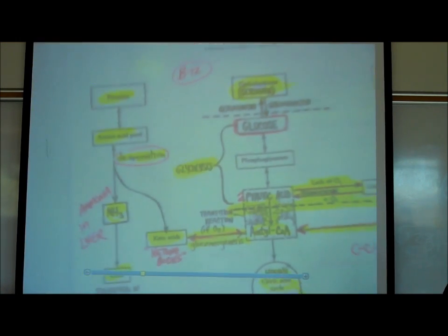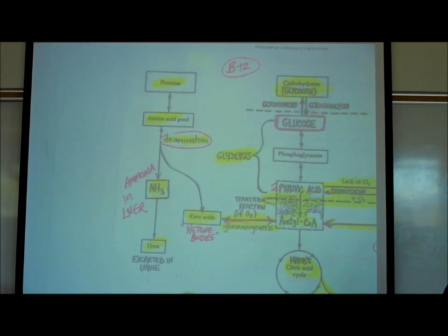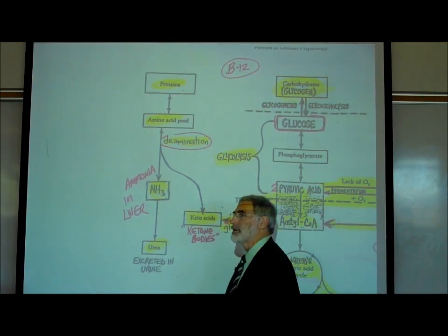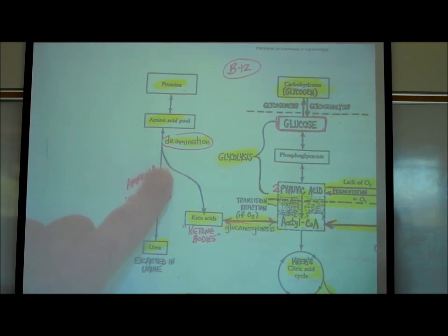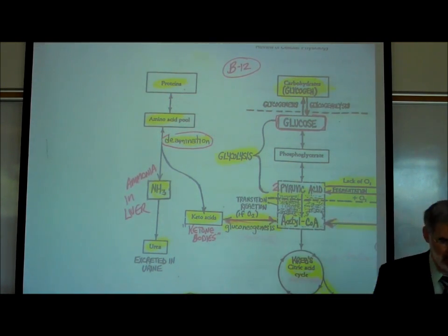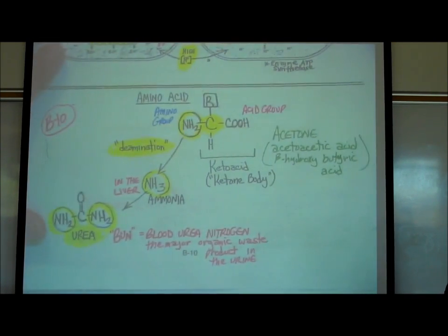So on page B12, now proteins. If proteins are going to be turned into sugars and then broken apart to make ATP, first they're split apart into amino acids. And then something called deamination has to occur. What's that? That's the removal of the amino group of the amino acid. To help you understand what that is and why it has to happen, let's look at the bottom of page B10.